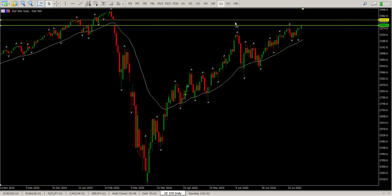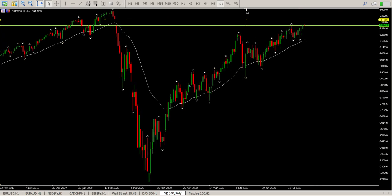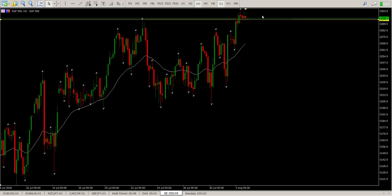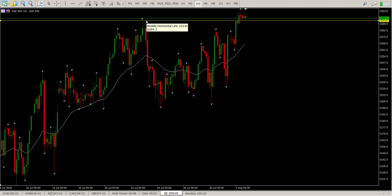Anyway, the trend is clearly to the upside. There's no debate about that. We've had the pin bar set up here with a confirmation bar onto a level. Nothing strange about that. We are testing this level, and just a little bit off it here. There it is. Okay, so we are definitely testing this level at the moment.